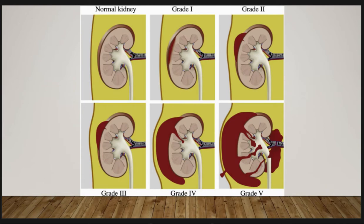So this is how it looks. A normal kidney. Here, the grade 1 injury with a perirenal hematoma; grade 2 injury with hematoma and also a less than 1 centimeter laceration. Grade 3 injury, there's already a more than 1 centimeter laceration, which could also be with concomitant hematoma. Grade 4, already a deep laceration, and could be a laceration of the collecting system. And grade 5 is a shattered kidney.